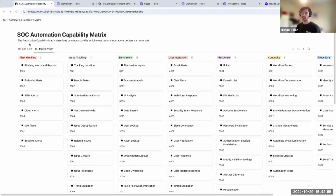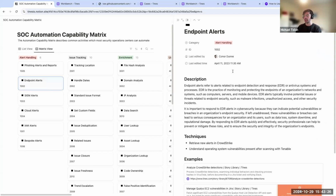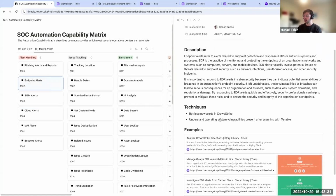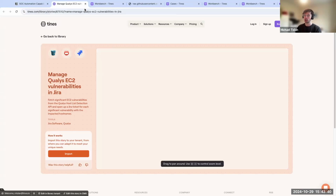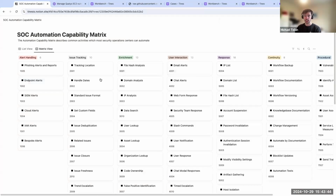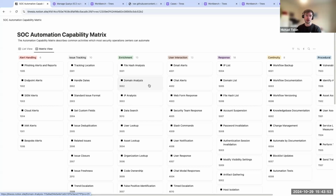Cheers, Cam. So yeah, looking through here, this is the SOC Automation Capability Matrix. As it's fully described, all of your ideal SOC categories: alert handling, issue tracking, enrichment, everything which a typical SOC might want to automate. This gives you a very high level overview of the different categories in there. Maybe if I want to look to see, okay, how can I automate endpoint alerts? Now, for every category, we have a description, a few techniques, and then always links to stories in the story library where you can import and have these up and running within seconds, continuously updated as we get more stories in or feel like something needs to be tweaked. But yeah, this has been an invaluable resource to prospects and current customers who maybe want to expand a bit more. The possibilities are endless there.